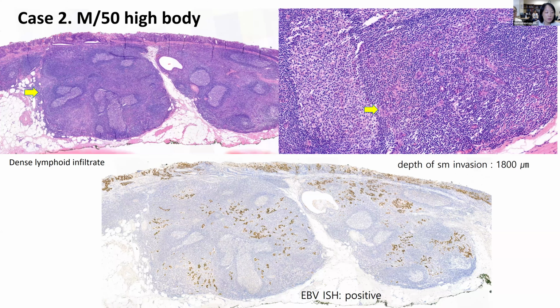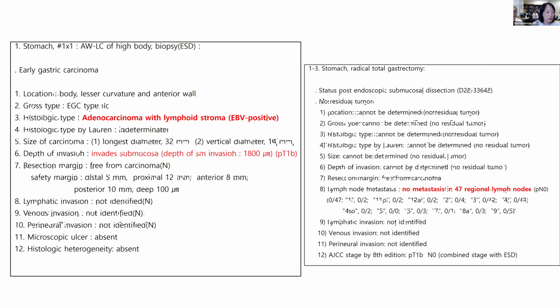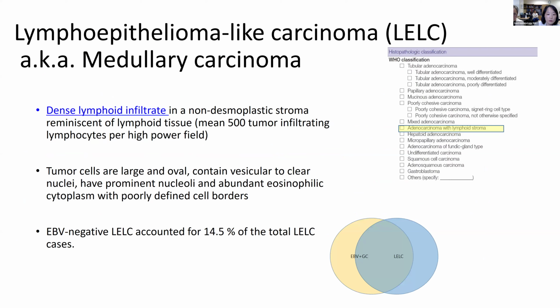And this is the pathology report of the ESD specimen. The histologic type was diagnosed as adenocarcinoma with lymphoid stroma. Because of deep submucosal invasion, this patient underwent a total gastrectomy, and the final pathology of the resection specimen showed no residual tumor and no lymph node metastasis. This type of tumor was variously called lymphoepithelioma-like carcinoma or medullary carcinoma, but according to the current WHO classification, the official terminology is adenocarcinoma with lymphoid stroma. The most prominent histological feature is dense lymphoid infiltrate.